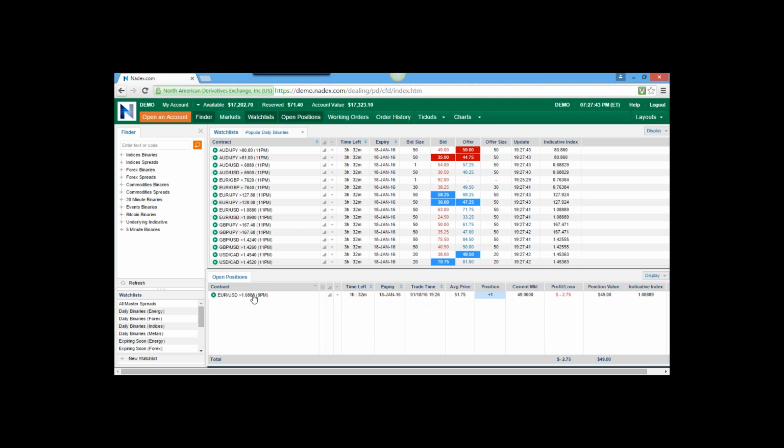Okay, so I bought this contract right here. See, I bought it and now it's in my open positions. Okay, it will expire at 9 p.m. I bought it for $51.75. And you can always see right here under position, it says +1, that means I bought. If it says -1, it would mean I sold. So I can hold this until 9 p.m.